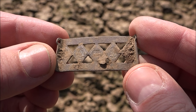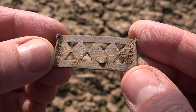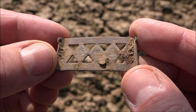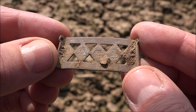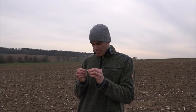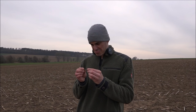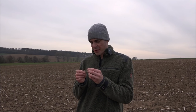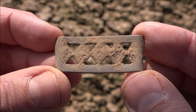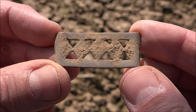It's a beautiful fitting of some sort, beautifully designed. I think you have flowers and other elements of style. Don't ask me where it came off. I don't think that it is very old. I think 1800s, maybe a bit earlier, but I'm not 100% sure about that.